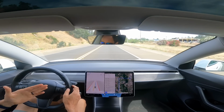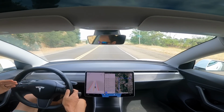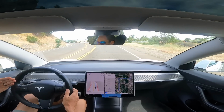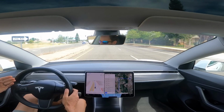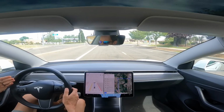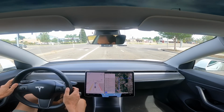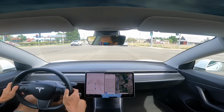And it goes around those bends nice and smoothly. If it's going too fast, it'll slow down a bit to get into that bend or that turn. As we're approaching this truck here and the stop signal or turn signal, very smooth slowing down. It didn't give any abrupt stops, so everything is very smooth at this point.